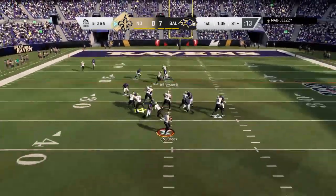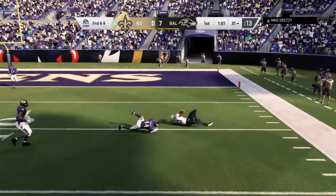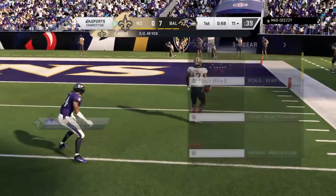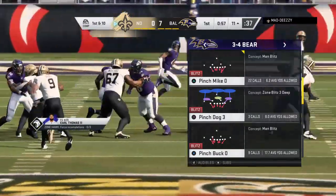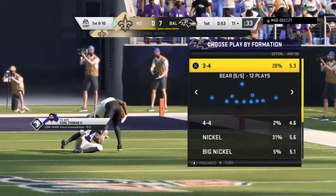Off the play fake to Kamara, it's Breeze. He throws and he hits the slant route to Thomas, and he gets this one inside the 15, just a yard or two shy of the 10. That one a gain of 20 and a first down.